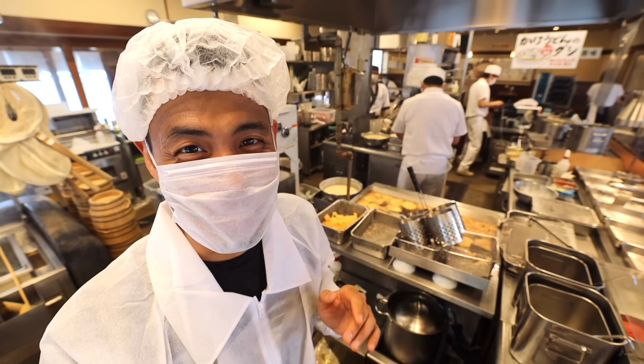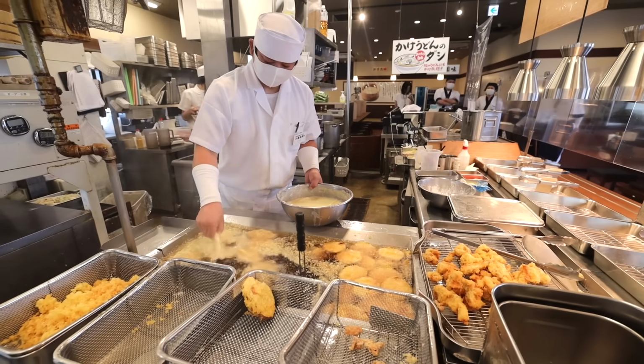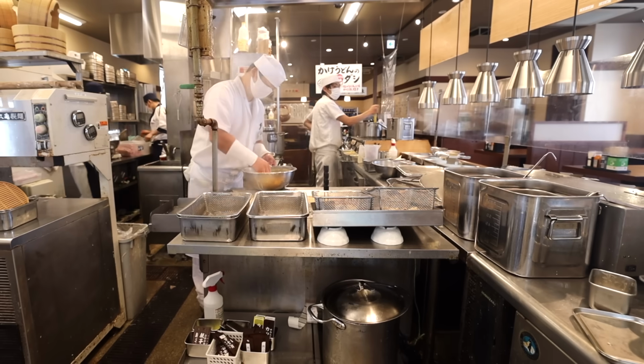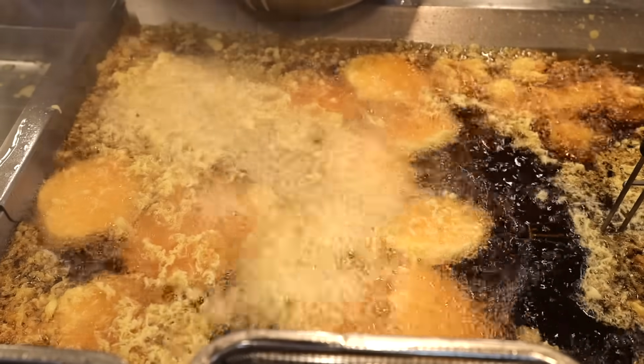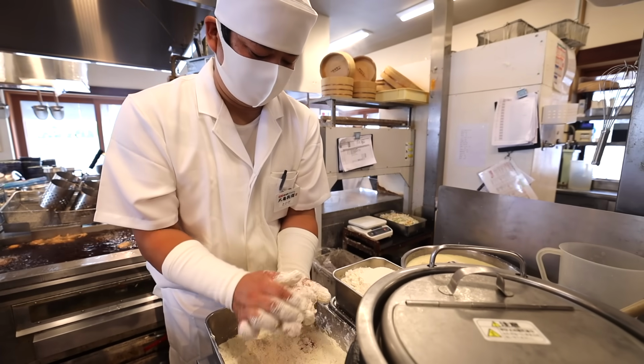This is probably my favorite part, seeing all the food get fried. And just like the noodles, it's made all by hand, and not just four or five kinds. Look at all of these fried pieces of joy!